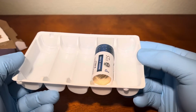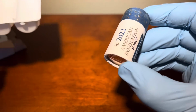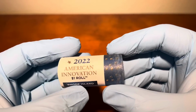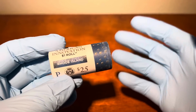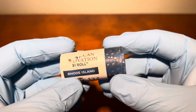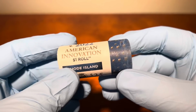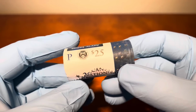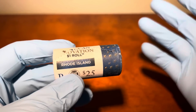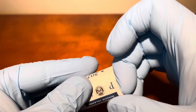A $25 face roll of these Rhode Island dollar innovation coins, which I think they should have just produced instead of the presidential dollar series. That was quite an annoying release, to say the least, because not a lot of people really liked it. But it did have its redeeming qualities, namely the edge lettering, which I think is really cool. But let's go ahead and take a look at this.